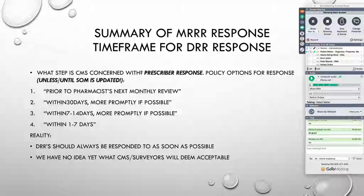I'm sorry, something happened in these slides. The spacing is a little bit different here, but let me just go through. When should a good response happen? Probably the best is prior to the pharmacist's next monthly review, and that's what I've been told by surveyors, that it should be responded to within the next 30 days, more promptly if possible. What should be deemed acceptable depends on what you think is urgent. The drug regimen review should always be responded to as soon as possible.